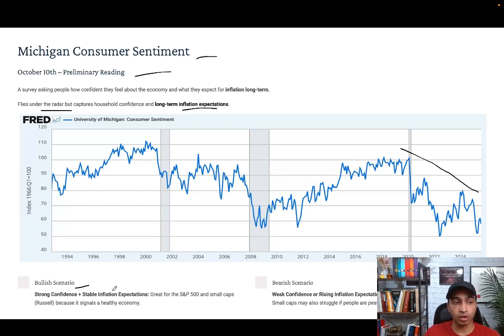If we see strong confidence and stable inflation expectations, then that is great for S&P 500 and small caps because it signals a healthy economy. A bearish scenario would be weak confidence and rising inflation expectations, which would mean yields might rise, which hurts tech stocks. Small caps may also struggle if people are pessimistic because it indicates another slowdown or expectation of a slowdown.